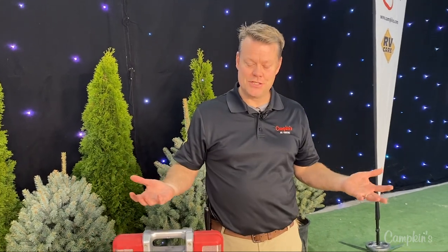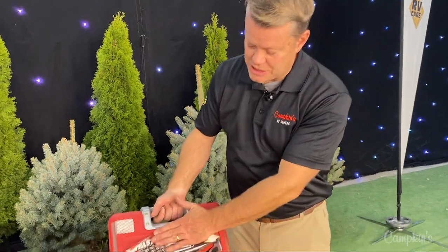All right, so there's a lot of different tools you could bring, because you've got to remember an RV is a house on wheels, and when you're towing it down the road, it's going through hurricane-like winds and earthquake-like conditions. So things can become loose, and sometimes you need to tighten something up. So I have a toolkit, something like this.